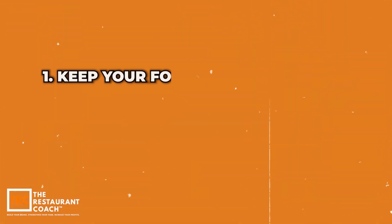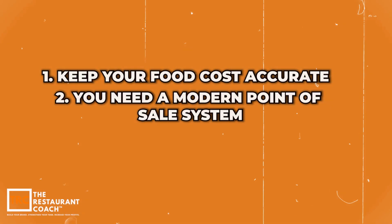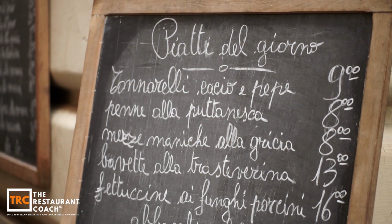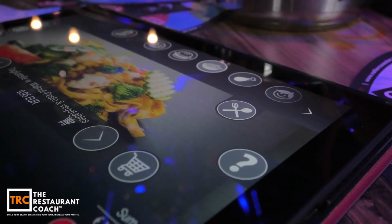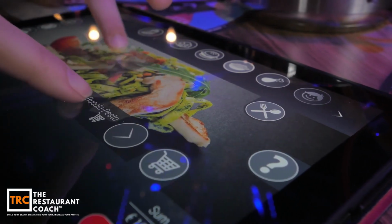At a minimum, to do this, you're going to need, number 1, keep your food cost accurate. Number 2, you need a modern point of sale system. Then what you need is called a product mix report, or a P-mix report. And you also need an abundance of patience and focus. Now, a new menu design can stimulate sales overnight, anywhere from 3 to 5%. A well-engineered menu can increase your profits 10 to 15%. Sales without understanding your cost is a recipe for failure in the restaurant industry.